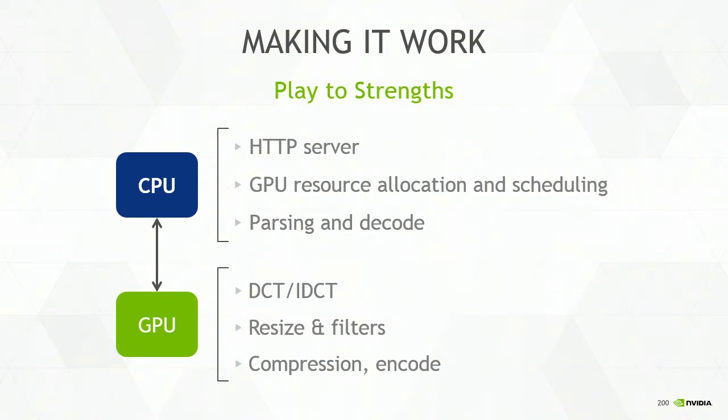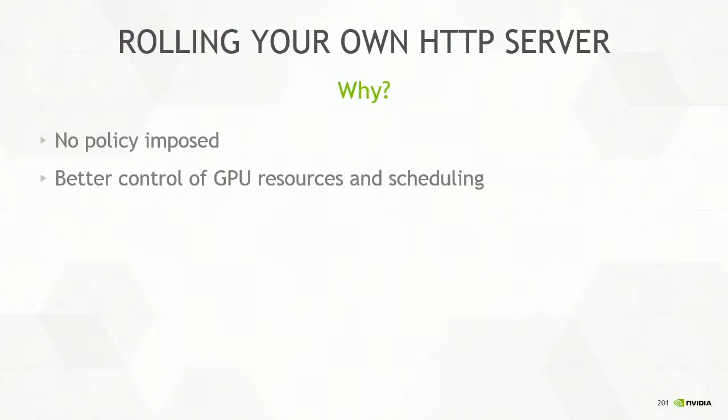For resizing, you play to each thing's strengths. The CPU does the server code, the GPU resource allocation scheduling, and the parsing and decoding of JPEG, because that spec sucks for decoding. The GPU does all the other heavy lifting, including the resizing and encode. We rolled our own server because the event-based servers are really fast, but don't let us control the resources underneath. So we had to build a hybrid system that allowed us to get the benefits of event-based processing, very high throughput, and control the resources underneath.